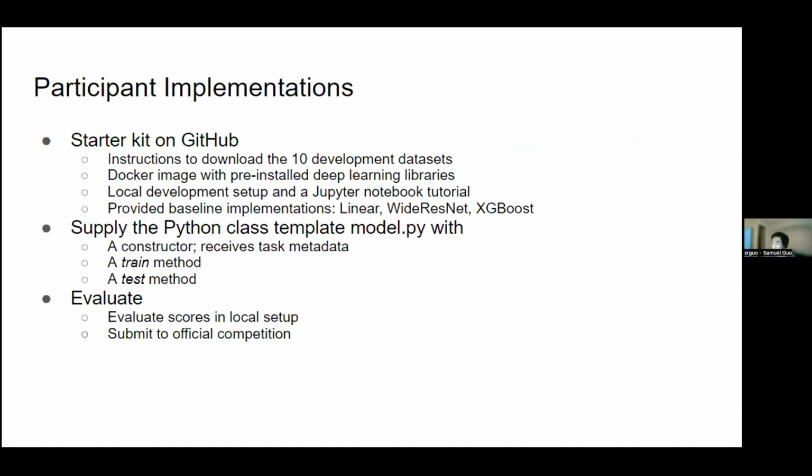So with our competition setup of data sets and scoring established, next there's the matter of how the participants will actually interface with the competition. So we provided them a starter kit of code to help them download the data and begin experiments with a tutorial and a Docker image. Some simple baselines were also included as easy examples for them to look at and learn from. So their implementations needed to complete three main things: the model initialization, the model training, and the model testing methods. To gauge their progress, they could also run either a quick local evaluation or submit to the official competition page for evaluation on the true holdout sets.